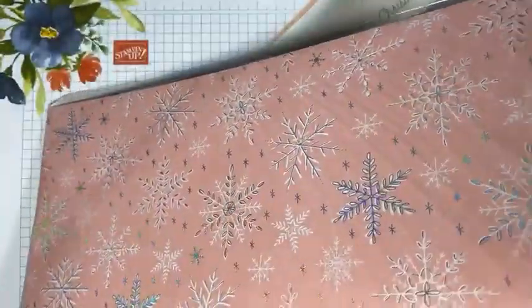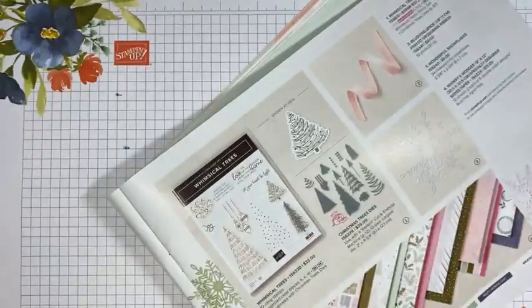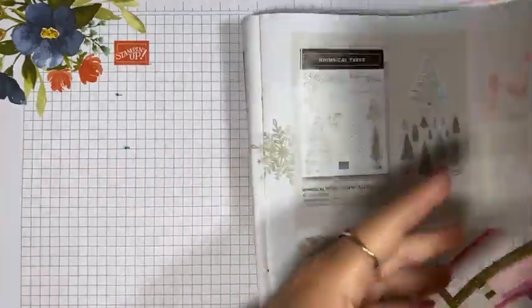Gorgeous, gorgeous paper. Okay, let's get unstuck here. There we go. Moving ahead.